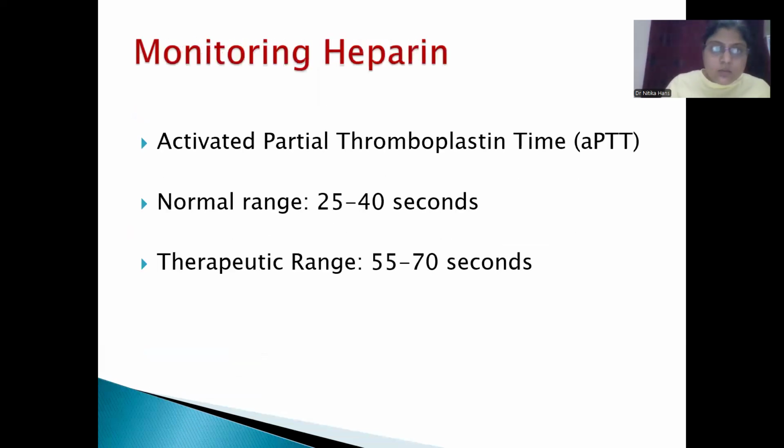So next is monitoring heparin. We can monitor heparin by the activated partial thromboplastin time, which is prolonged. The normal range is 20 to 40 seconds. The therapeutic range, when heparin is given, is 50 to 70 seconds.